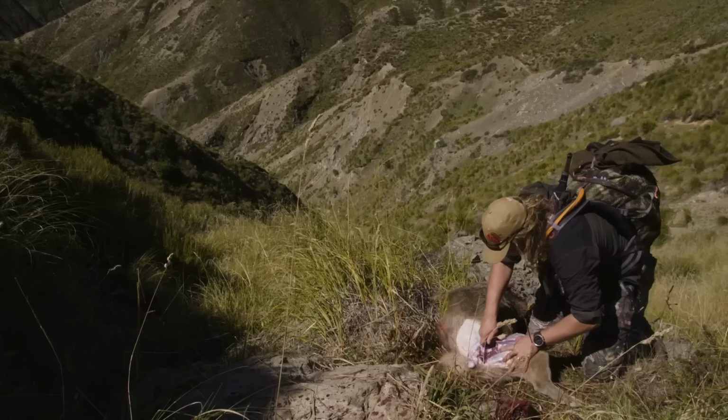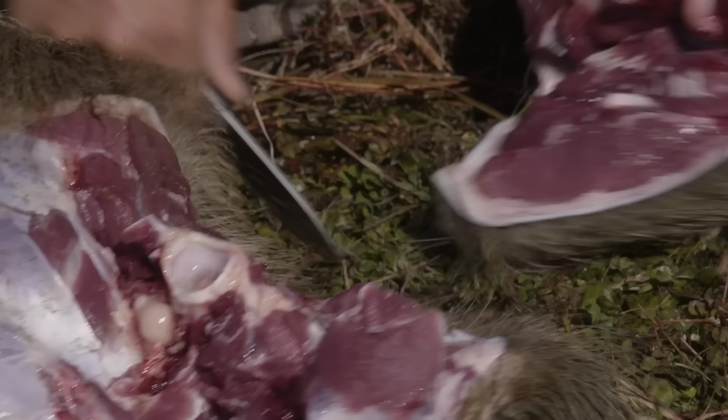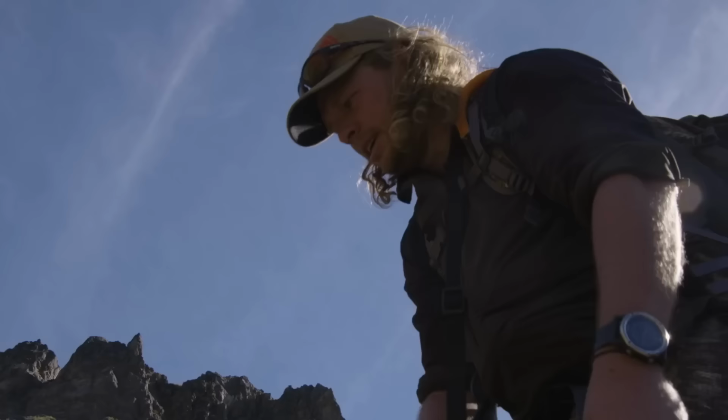This Dave's down to carry it. Sweet. It's actually quite light. Should we take two? Yeah, so we figure we might chuck them on the Traeger and smoke them after we've had them in a brine for a week or so.